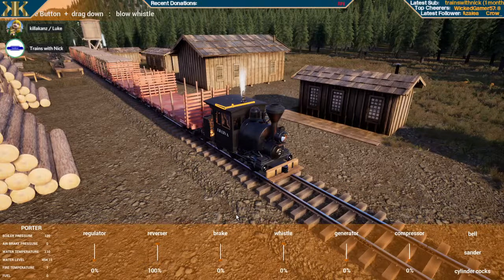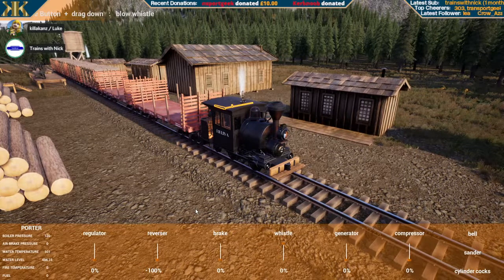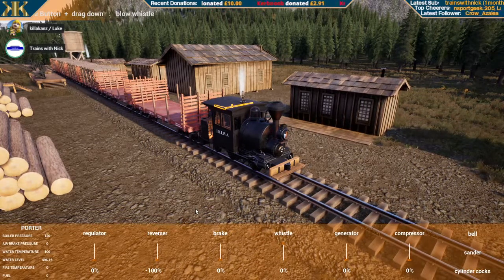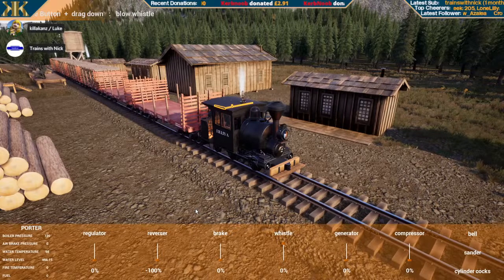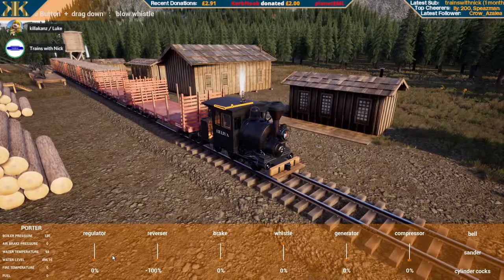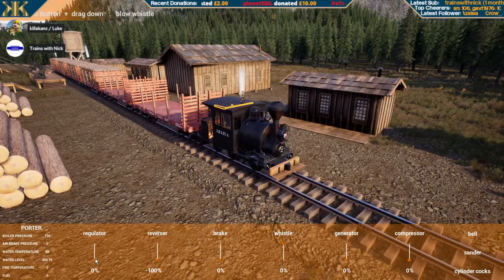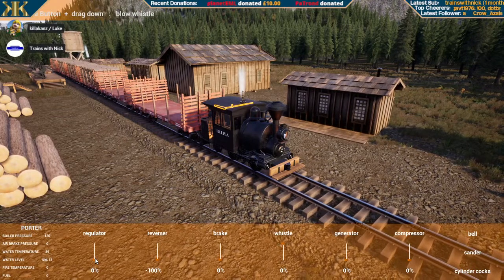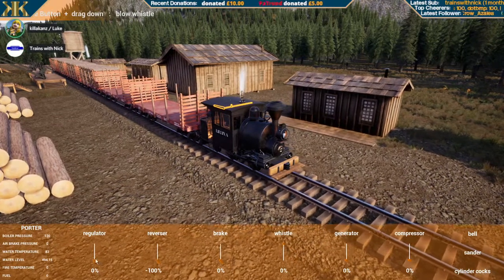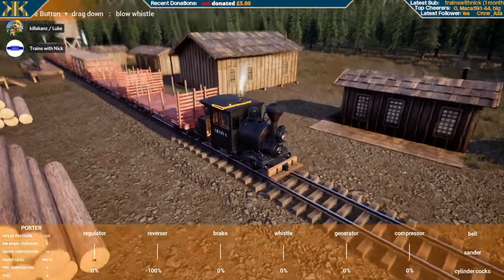Alright, so I will give you 2 toots to let you know that the brakes are off. There's our 2 toots. Oh, seems we're going to have to give it a bit more power than that. Okay, what we may need to do then is just compress the train. There we go. I was about to say, do you want me to push? But that's fine.